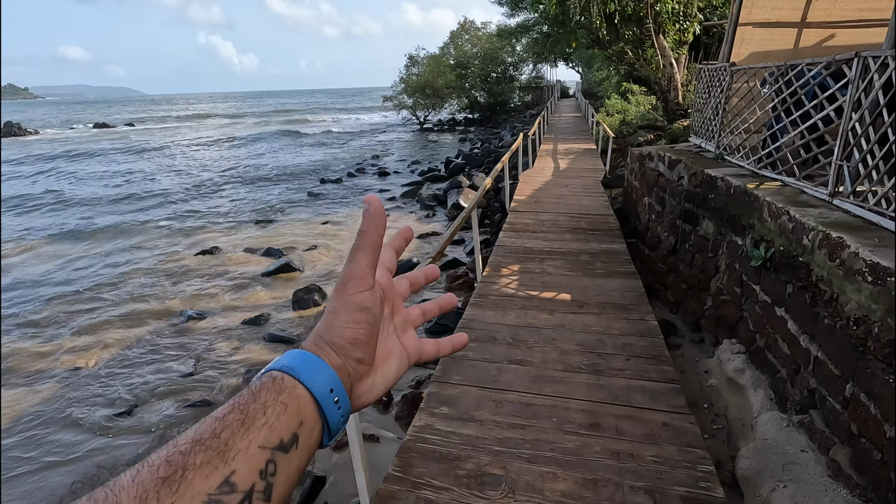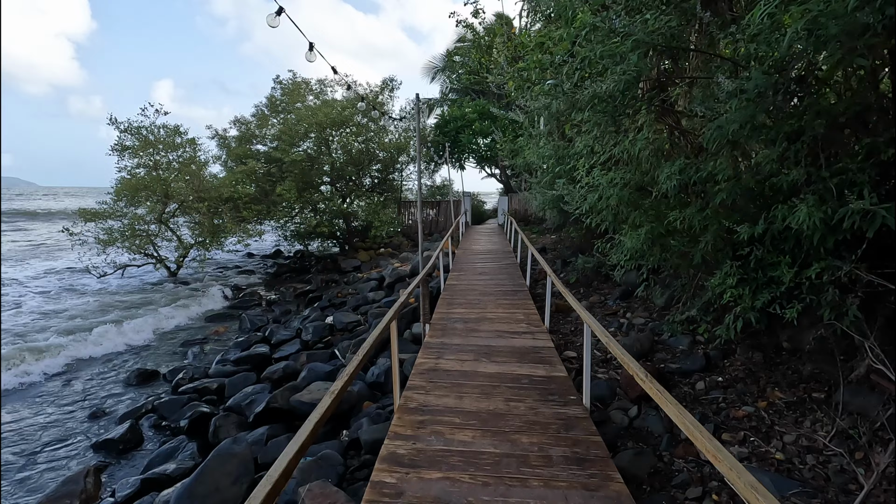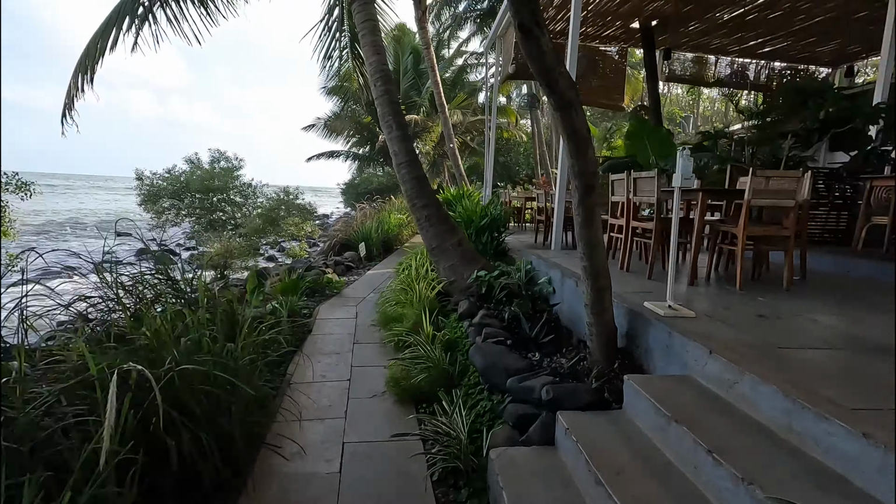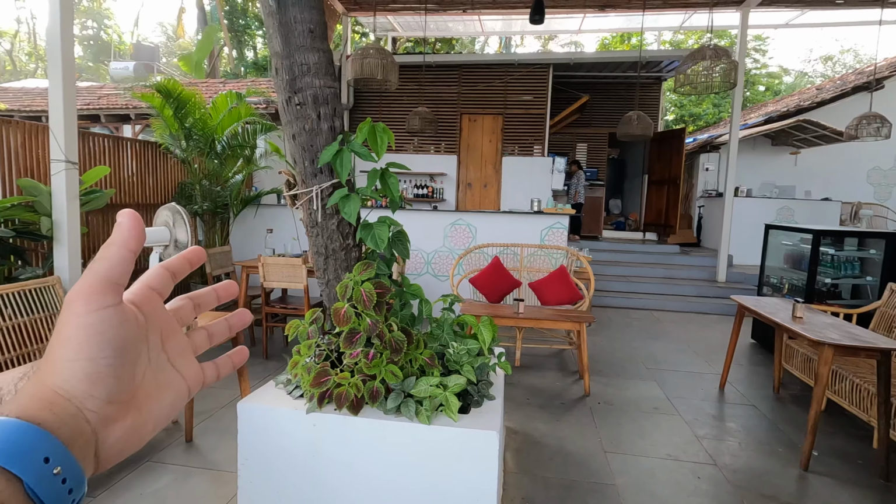We're currently going to this place called Casa Jali. Look at this, you guys. You guys definitely have to come to Casa Jali. I have heard a lot about this place from a lot of my friends. We're about to check it out, so let's go. Gorgeous, and it's by the seafront. So yeah, I'm really, really kicked about this.